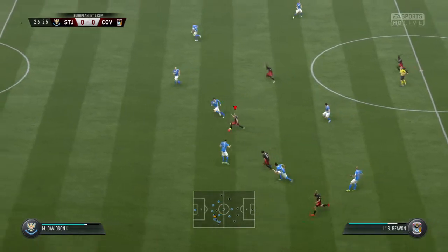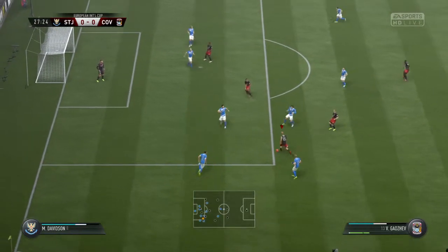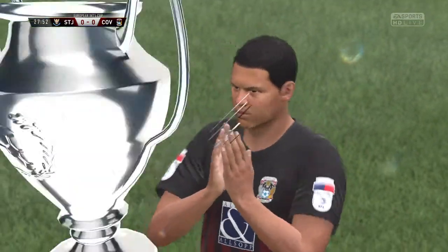Spence. Into the attacking third. Rushing it here. Moving from one side to the other. And shoots! That's a fine effort. But the match is still level.